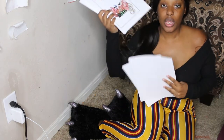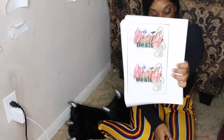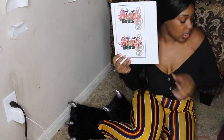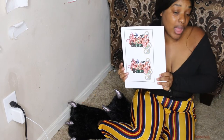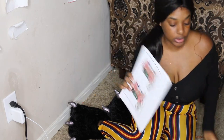Upside down. So here's one of mine. This is my Beauty Beats logo. And I have a Cricut machine, so I would usually just cut around this with the Cricut machine, but since a lot of you probably don't have a Cricut machine, I'm going to show you how to do it without, which, you know, just cut.